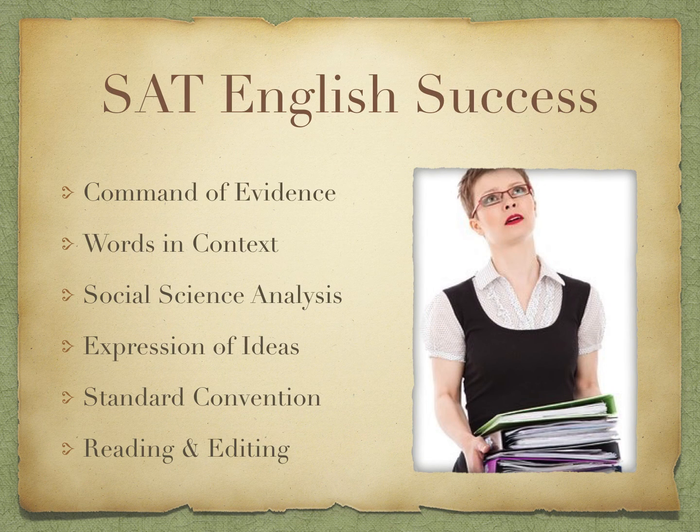The SAT English section has a command of evidence. Evidence backs up a main idea. Understanding the words in context. There's a social science analysis, an expression of ideas, understanding the standard English conventions. And you will also have to do reading and editing. Reading means comprehension and retention, and editing means best word choice and punctuation.